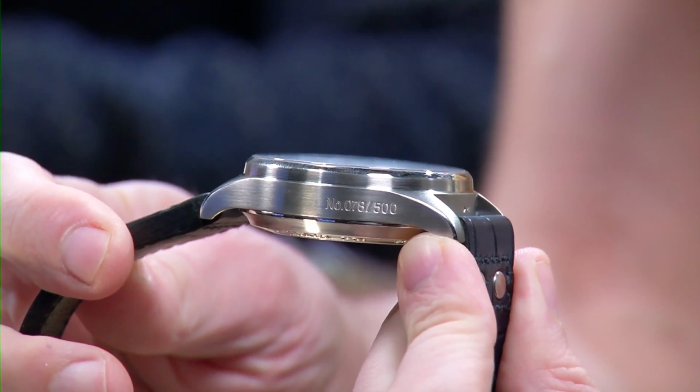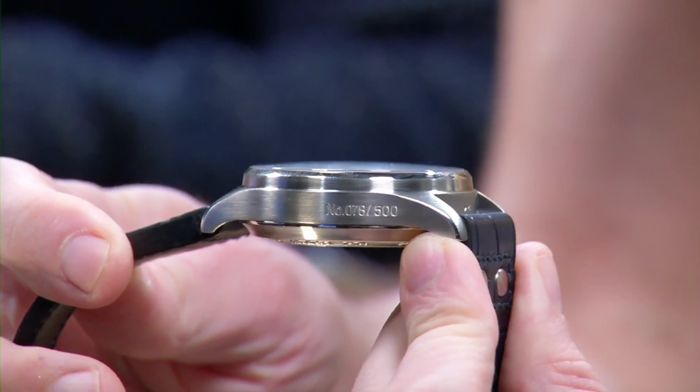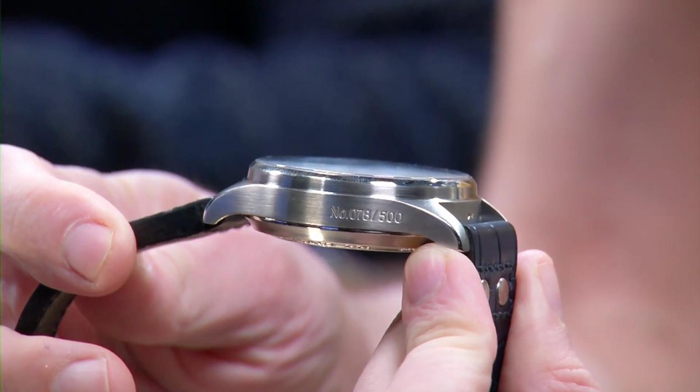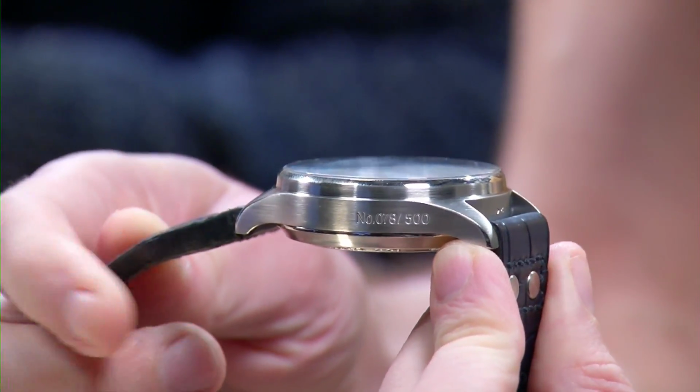Individual numbering on a limited edition IWC. You don't see that anymore. Today, they wouldn't bother to individually engrave that. That would say 1 of 500 and be done with it. 500 identical case backs is what you'd get.